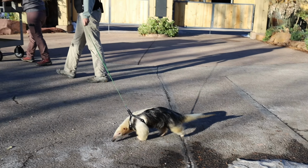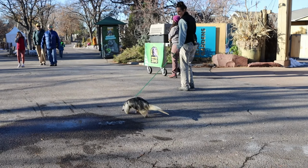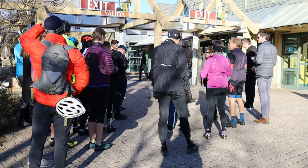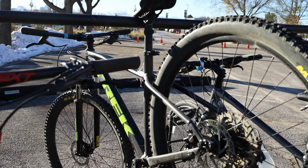It's finally a warm enough day that she can get out and enjoy some sun. Yeah. All right, guys. Now we're heading out. All right, the bike is still here. That's always a good sign.